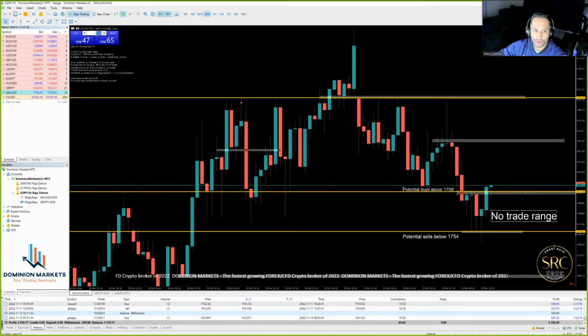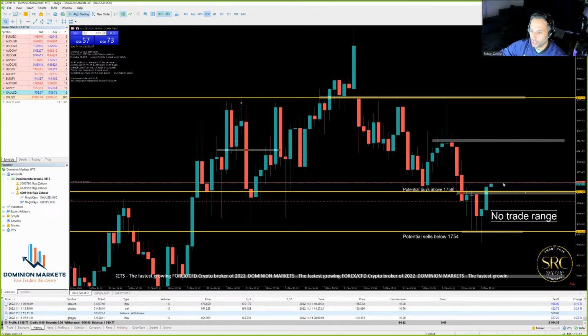All right, there we go. Gold is breaking above this area. Awesome. Taking a buy right here on gold. Stops are below this current candle and anticipating price to continue to push up here now.